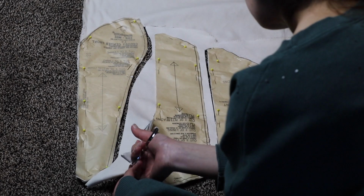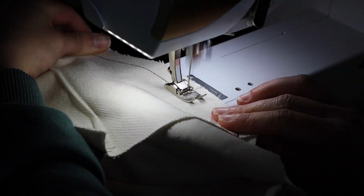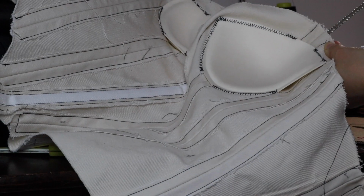Also the lighting got a little bit wacky here, but I'm gonna blame it on the cereal. So why'd you do that, cereal? So to create the boning channels, I sew down the seams, and I then measure out the length that I'll need for the flat steel and spiral steel boning, and yeah, it goes inside.